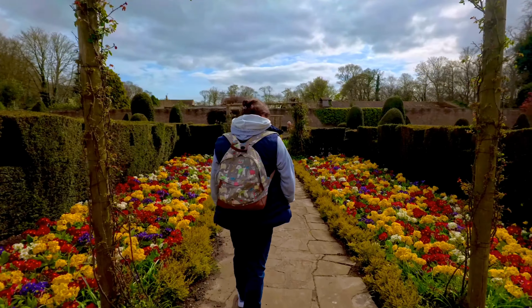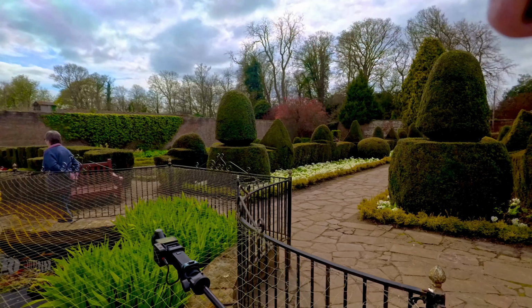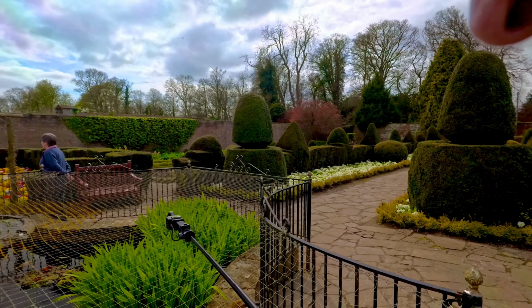That noise you can hear is a fish down there. Do you see it just there? Right down there it is. Trying to come out of the water. Must be something he likes eating in there.